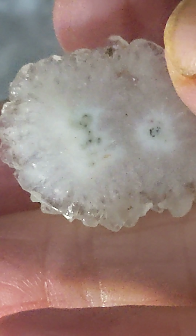Check this one out. Where'd it go? This is a slice from what we call botryoidal chalcedony. Except it's carbon. For sure. It's 10 on the Mohs scale of hardness, and quartz can't be 10 on the Mohs scale of hardness, which eliminates quartz.